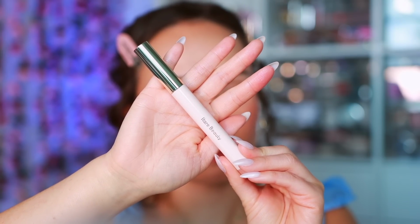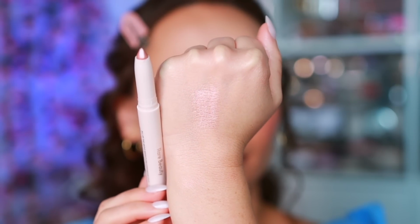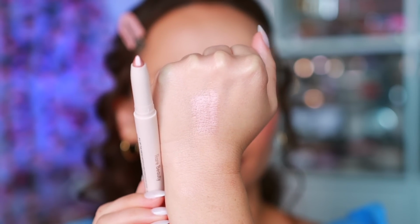That's a little low, but I picked up the shade Well-Being because it's a nice, light, kind of icy pink. So this is going to be great to highlight, to just brighten the eyelid. It's a nice little versatile color. We'll see. I'll keep you updated. I only have 2 eyeballs, so I couldn't put this on today.